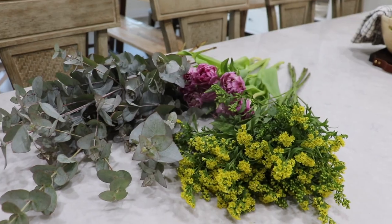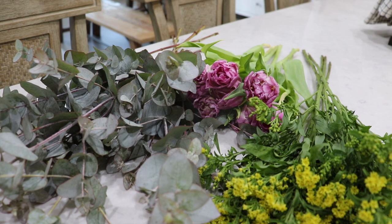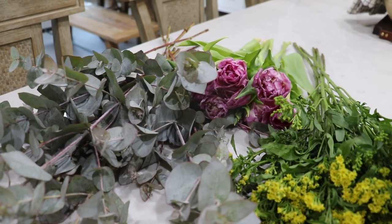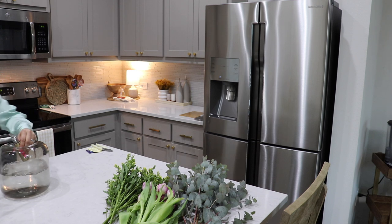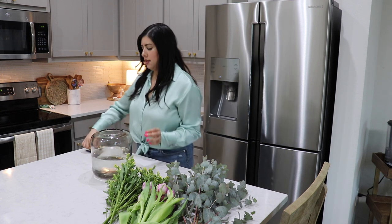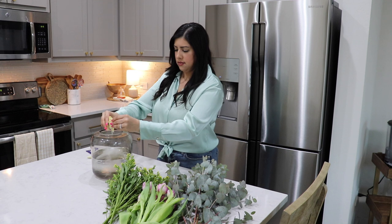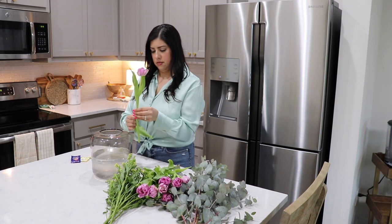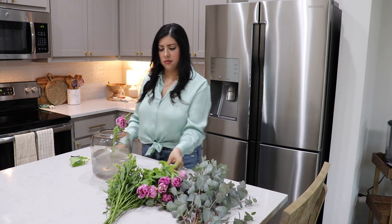I'm gonna put these really pretty fresh flowers in a vase and set them on my dining table. I got them from Trader Joe's and I love that pop of color that they're gonna give to the space. I always love adding fresh flowers to our home, but I think especially for spring, it adds such a beautiful touch for the season, and it's just really pretty to style in your spaces.